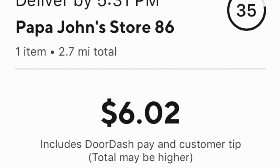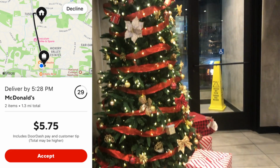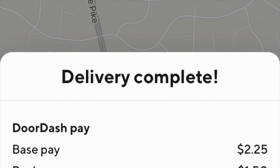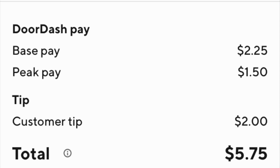We went on an interesting little stretch here. Papa John's, $6 for less than 3 miles, fantastic. McDonald's, complete with the Christmas tree, $5.75 for 1.3 miles. That order was amazing. On top of that, I came to find out that once again we were in peak pay, making an extra $1.50 an order, so that was fantastic. However, I got stuck sitting in the parking lot for quite some time without an order, and like I said earlier, when you have peak pay on, you don't want to be sitting there.